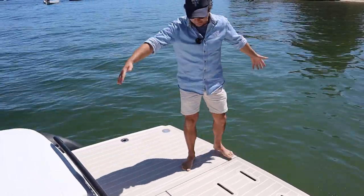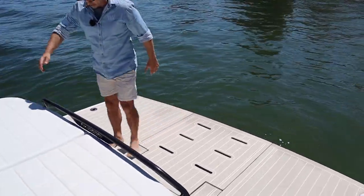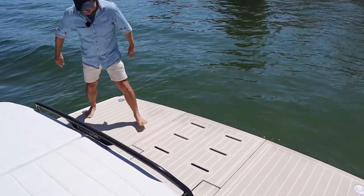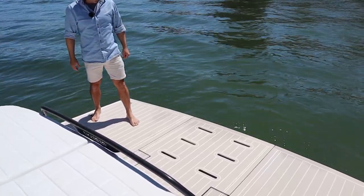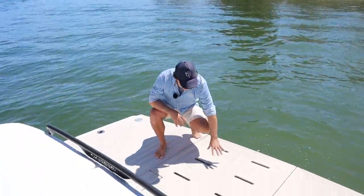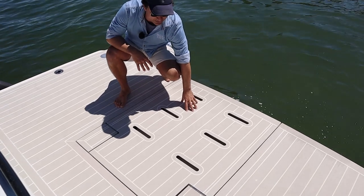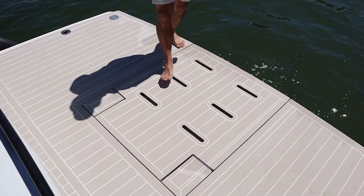We've got, this is easily 1.5 meters long, maybe more, 1.5 meters of space by the beam of the boat, almost the full beam plus the size of the ribs on either side. So first thing worth talking about, this is an absolutely fantastic way to enter the water. I'm going to operate this for you.